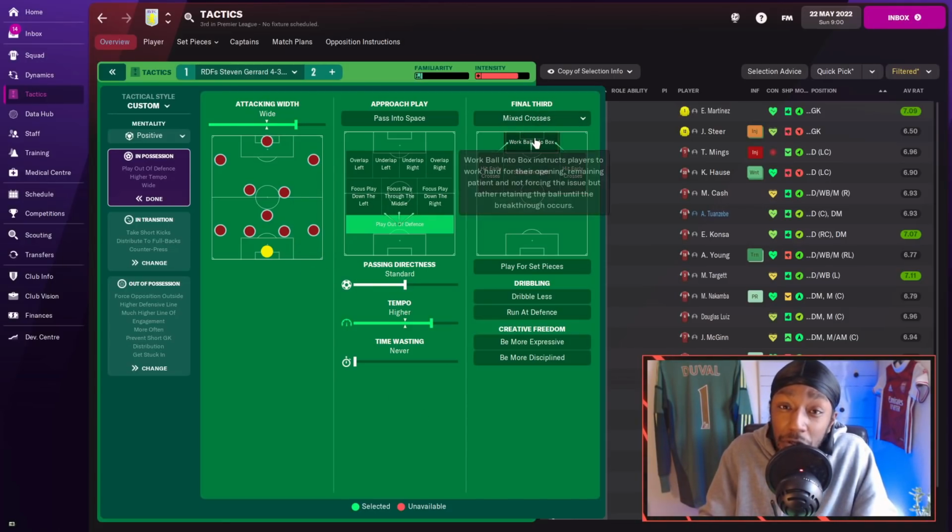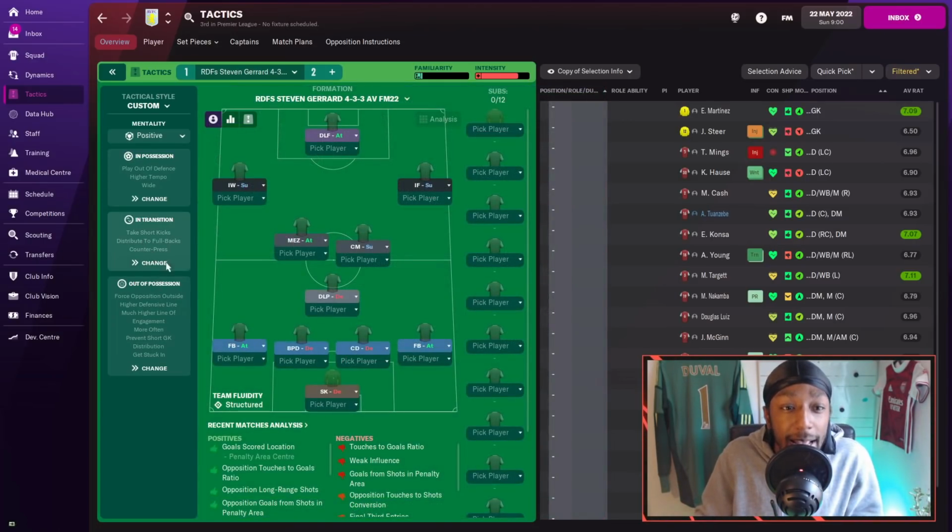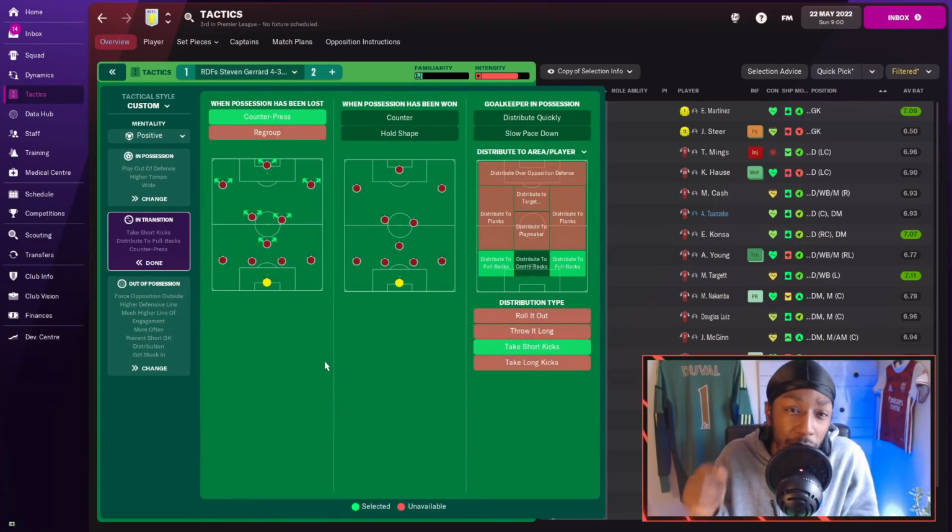But in the final third, you can work the ball into the box if you notice that you are wasting a lot of good creative chances. In transition, when the possession has been lost, we are going to counter press, try and win the ball back as soon as possible. When possession has been won, we aren't using any instructions.